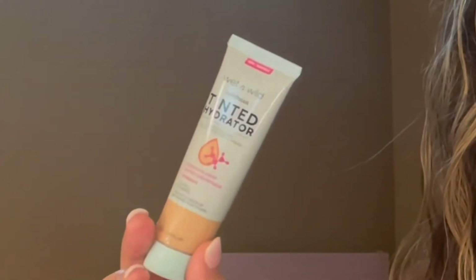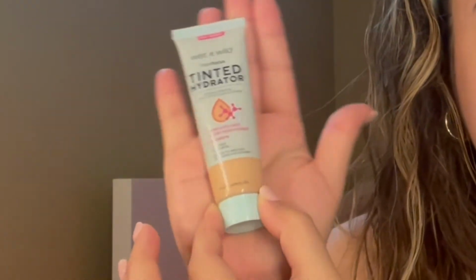The very first thing that I picked up is this Tinted Hydrator. Once again, this is from Wet n Wild. It is super tiny, literally smaller than the size of my hand. If you guys wanted to know how many fluid ounces this has, it's 0.91. I already love that this is in a plastic tube because I can travel with this if I am moving around. I feel like that's already a big plus.